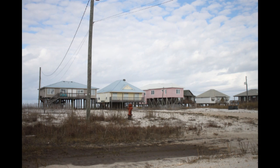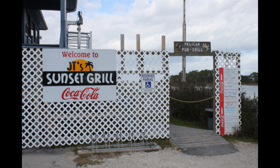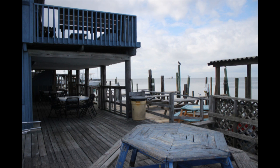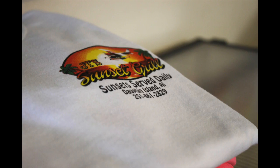Dauphin Island is known as the Sunset Capital of Alabama. It's located 3 miles south of Mobile Bay and has about 1,300 people on this 14-mile island. The island was named by the French after landing here in 1699 after a member of French royalty, Dauphine.